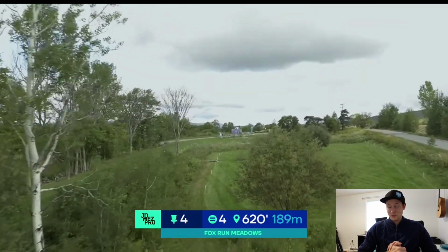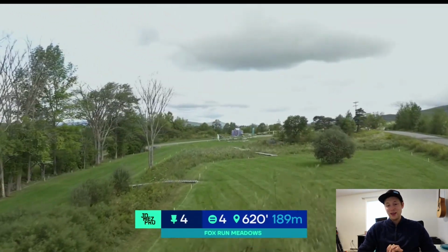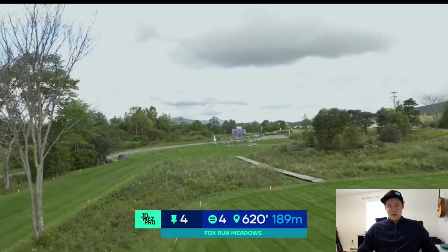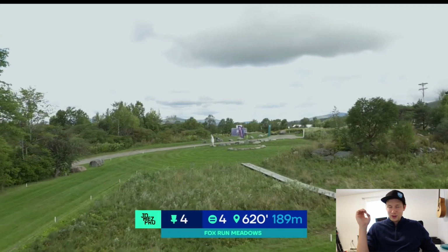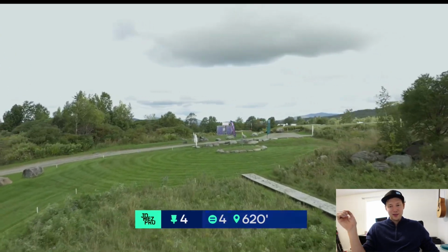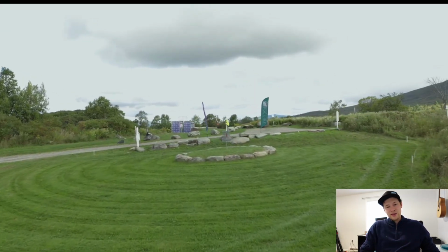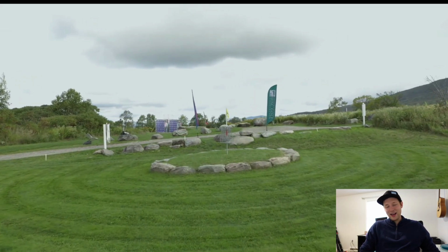Next we are in Vermont, Fox Run Meadows, one of my favorite courses in the world, even though I play so poorly every time I play it. But this par 4 is just designed so well, and again, for me, it's not just the way it plays, it's more like the way it looks and the way it feels. And man, this hole just looks and feels right. I can tell you that much.